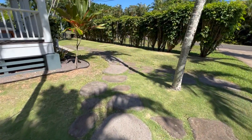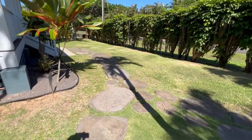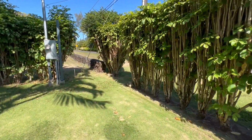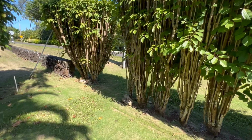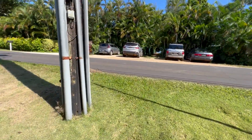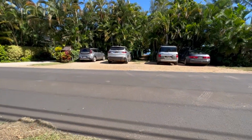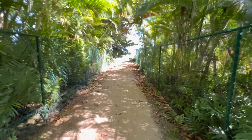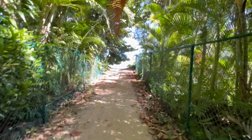Here's the stepping stones that lead to the front door. A small space in the hedge, which leads out and directly across the road to the right-of-way to the beach. And out here, adventures await.